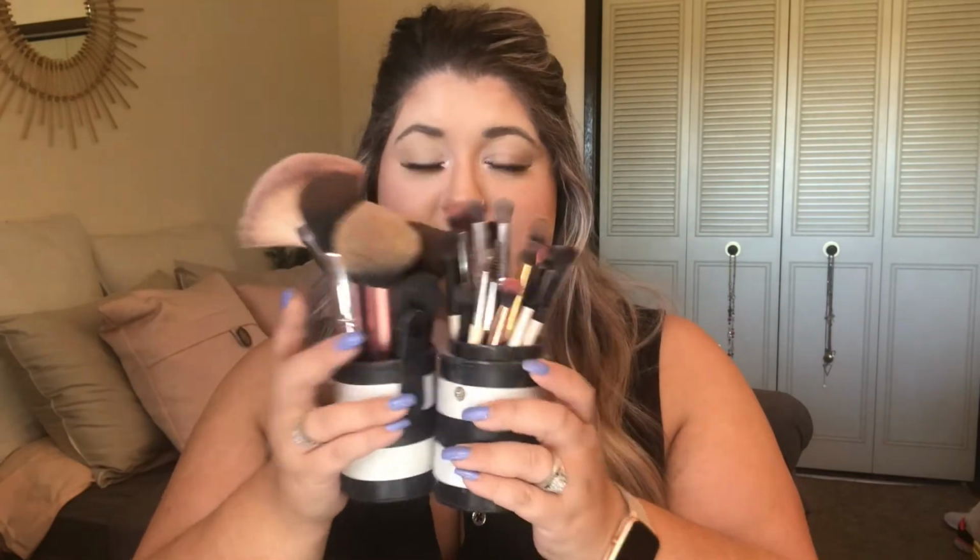As far as brushes go, a long time ago, when I first got into makeup, I was given a Morphe brush set, and it comes in this little snap container, which I use to hold the brushes I use the most. I have like a billion cups of brushes, like 3 or 4 other cups of brushes that I don't even hardly touch, but these are the ones I use the most, so I keep them in here.